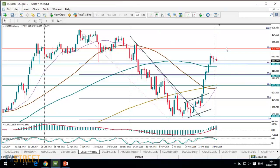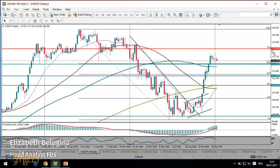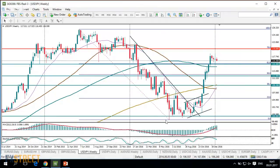It is not yet ready to hit the next Fibonacci level of 78.6% from the decline of 2015-2016. This level is located at the 120 mark, and the level of 61.8% Fibonacci at 115.50 is acting as support, as well as the 100-week moving average at 114.70. This is a pretty good support, and as long as we stay above these levels, the chance that dollar yen will hit higher levels is still in place.